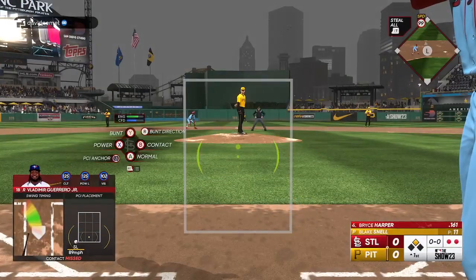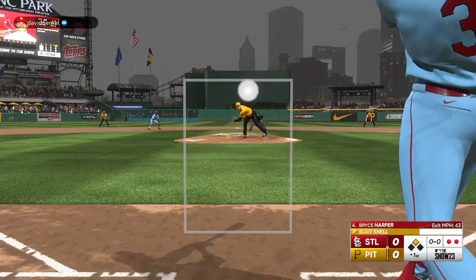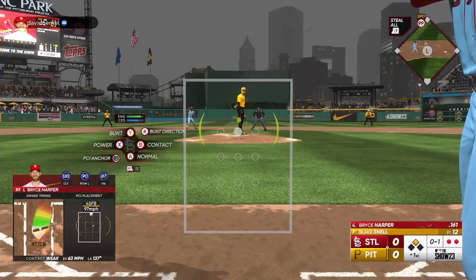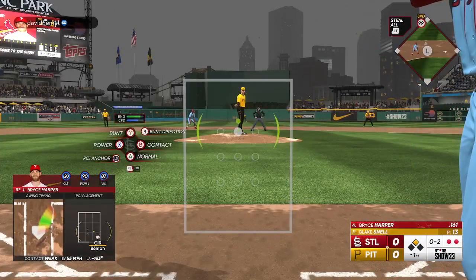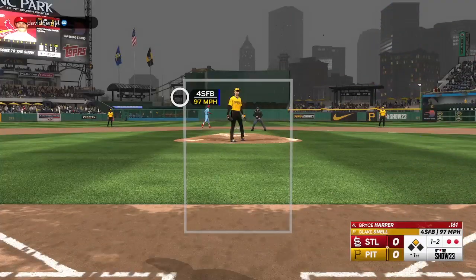Two down. Here's Harper now. And first offering is fouled off. Runner at second, two down. Quickly in an 0-2 count, you've got to figure out a way to shorten your path to the baseball. Put it in play somewhere, no, then you got a chance.